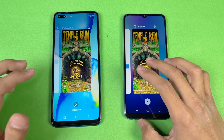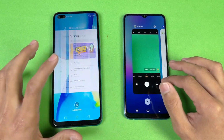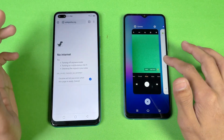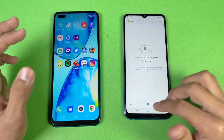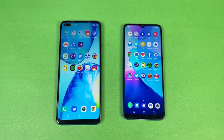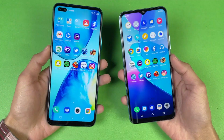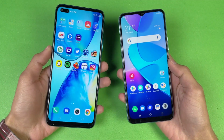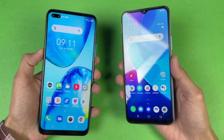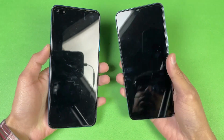You can see that the Infinix Note 8 as well as the Vivo Y20s also performed really good in RAM management. Last, we are back to the internet browser, and that is not refreshed on both phones. Overall, the app opening speed is much faster on the Infinix Note 8, in system based applications as well as in game app loading time. And the RAM management is really good on both devices despite having 4GB of RAM on the Vivo Y20s.